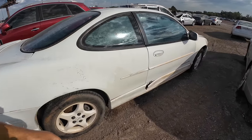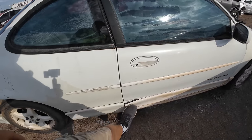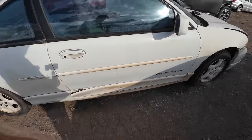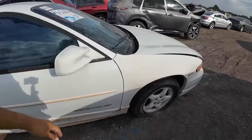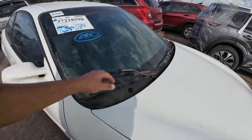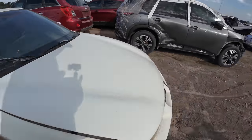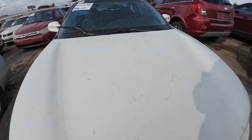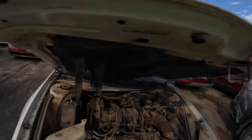It looks like it's been parked a very long time. You could heat that up and re-adhere that to the door, and that would be fine. Yeah, I don't know why this is here. This is bent. Very strange. Let's pop the hood and see what's going on under here. These 3800s just never die. They really don't.